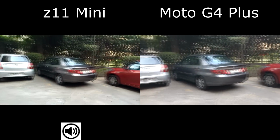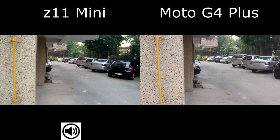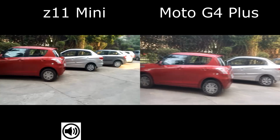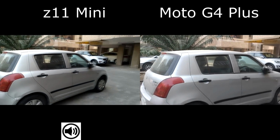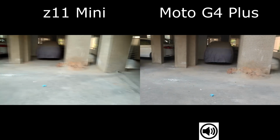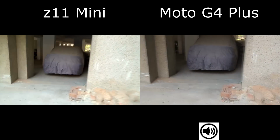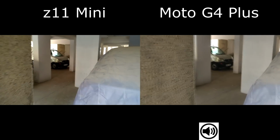The 5-inch form factor does look a lot better right now while making this video, because holding two phones side by side is a little bit difficult task. But Nubia has done a very good thing in the 5-inch form factor. We'll go inside the parking lot so that we can have a little bit of an idea for the low lighting.